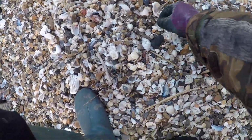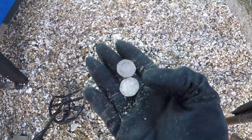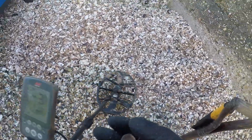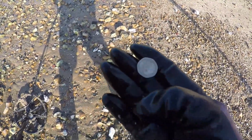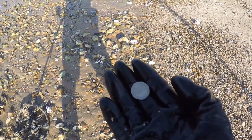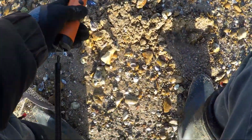Well, I've got two 20p's here. Yeah, that's giving a strange signal. I think that's why. Oh, there's all sorts going on there. Yeah, two 20p's going well. Well, it's 20p to the rescue again. I think that's probably going to be the last one from here. We have to move the cars now, so that's it, I reckon, for now. 20p saves the day.